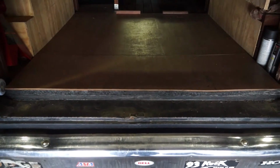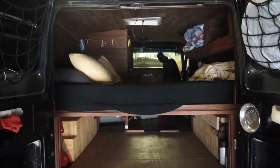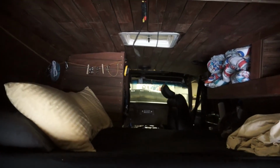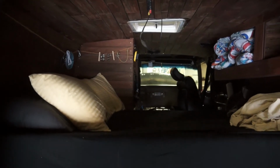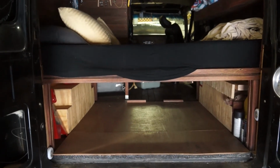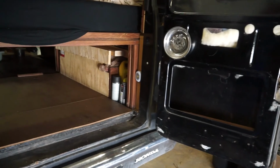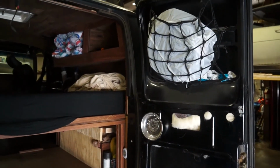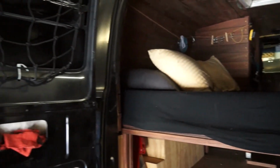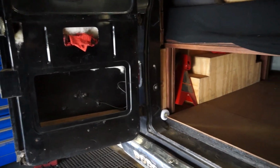Some of y'all had asked what's inside this van, so thought I'd show you. Got a little sleeping quarters, a place to put stuff, and more places to put stuff. I think he's working on doing some insulation in it, because this thing's got to be hot as Hades, being a black van out in the sun, but I'm sure he will get around to that.